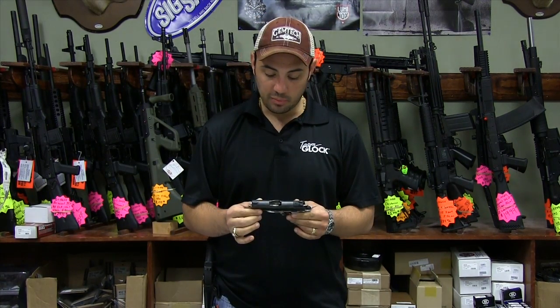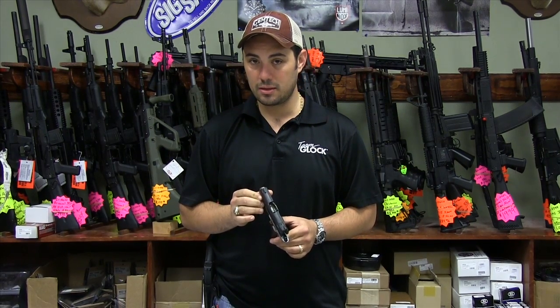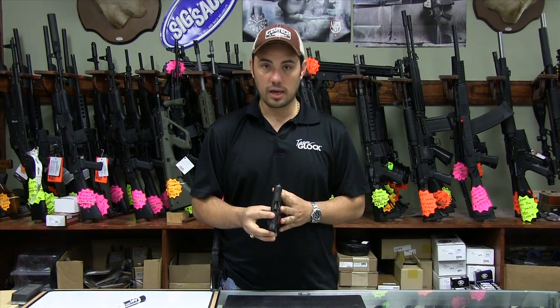And this right here is a brand new Kimber. Like I said, the customer was about 20 rounds into the break-in process before this happened. Now, I wasn't there at the range. I didn't see exactly what happened. All I saw was the aftermath.